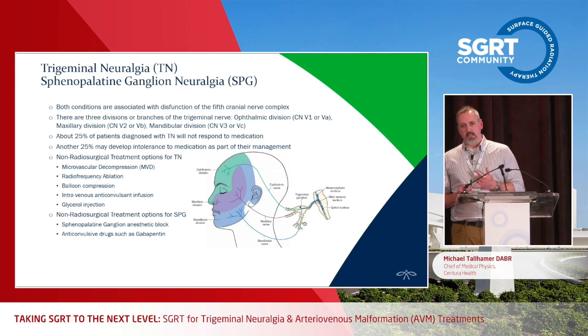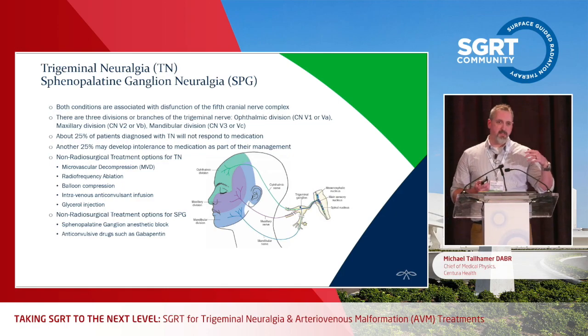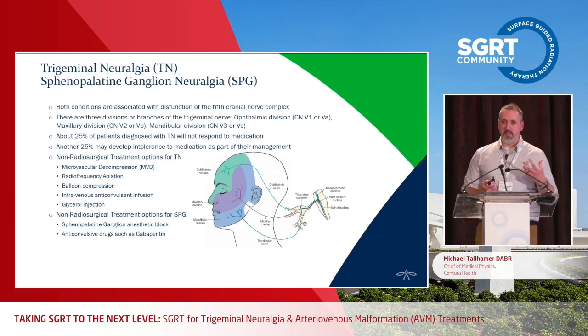For SPG, the interventions are largely an anesthetic block. So we're looking at in the base of skull, we're going to inject an anesthetic block into the nerve ganglion.